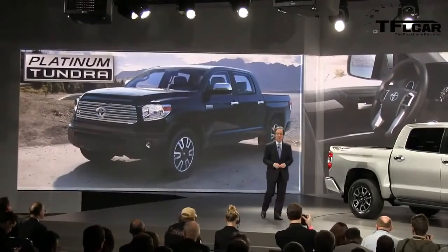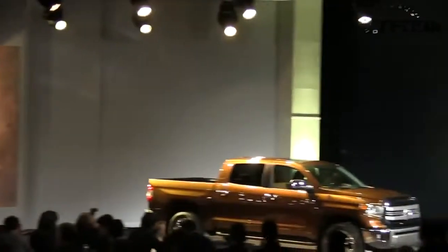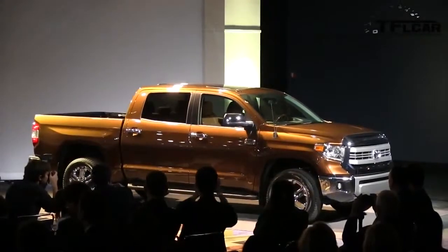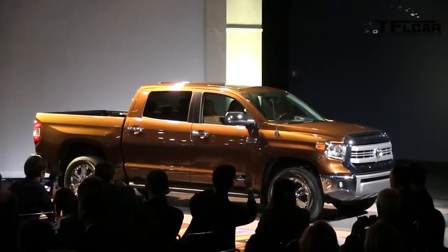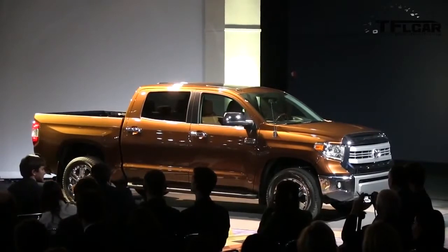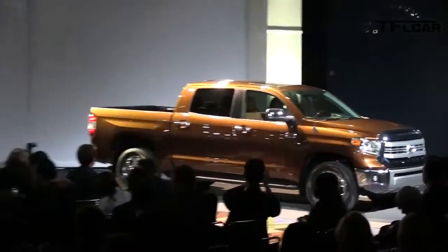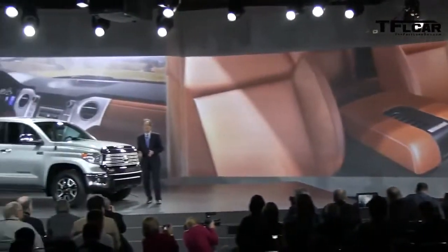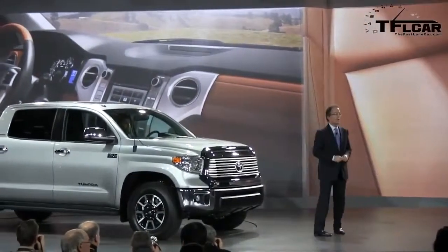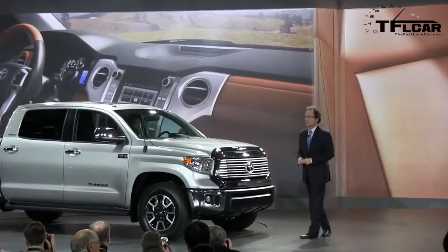The 1794 edition, over here on your right, is a true Heartland pickup, with its heritage inspired by the ranch, founded in 1794, where the Tundra plant is now located in San Antonio, Texas. It reflects a Western lifestyle with saddle brown premium leather seating and ultrasuede accents, with bold contrast stitching and an exclusive logo. Both premium models include LED daytime running lights.